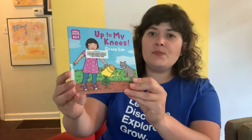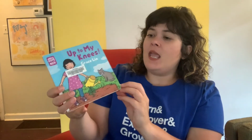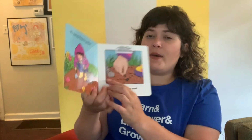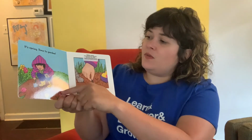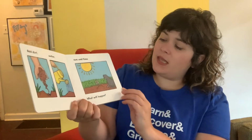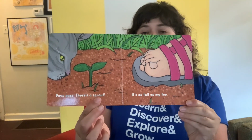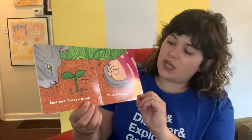And then the second book that I brought to recommend is part of the storytelling math series. It's called Up to My Knees by Grace Lynn. And this one is all about comparing size to our body, which is a fun way to play with measurement. In this one, May plants a seed in the garden, and then she takes care of it, and it grows throughout the spring and the summer. And as it's sprouting, she's comparing its size to her body. So she's watching it grow.